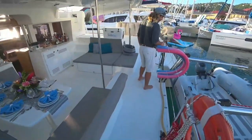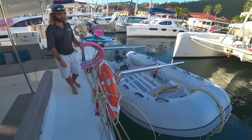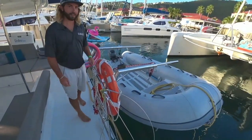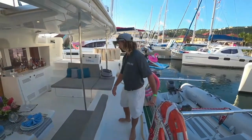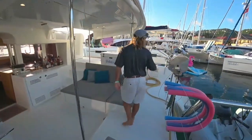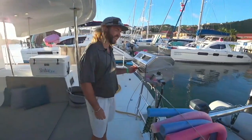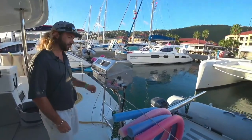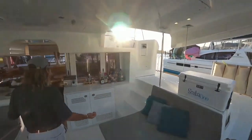Here's our dinghy. Perfect size to get people around, go on dinghy missions, find some cool spots that you wouldn't normally get up close to with the big boat, of course. Here's the grill master station. I'm in charge of the grilling, cook steaks, burgers, chicken, fish. It's all good. And then here, finally, is our aft deck.